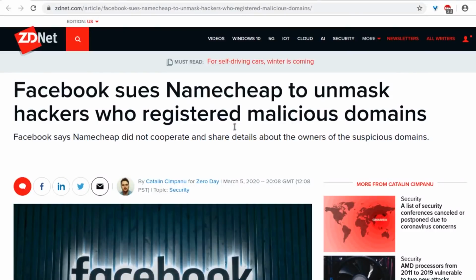A sprinkle. We always start with Facebook news, but this is barely worth reporting. Facebook is suing Namecheap to unmask hackers who registered malicious domains. Facebook says Namecheap did not cooperate and share details about the owners of the suspicious domains. Except the suspicious domains, like the ones they listed as examples, I feel like even the dumbest person would realize this isn't facebook.com. It was like Facebook-login with a 0.com.